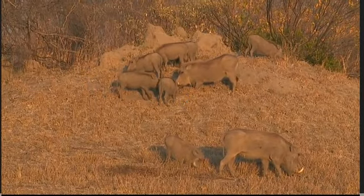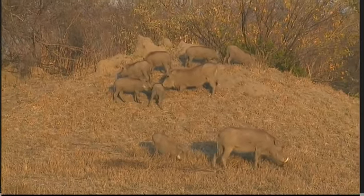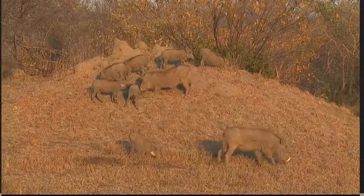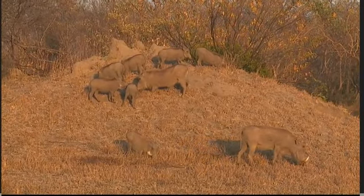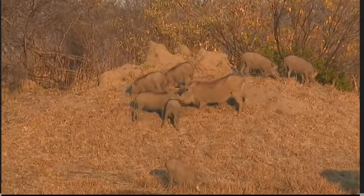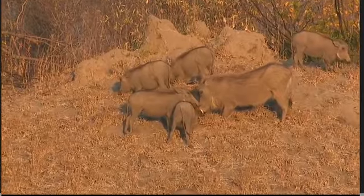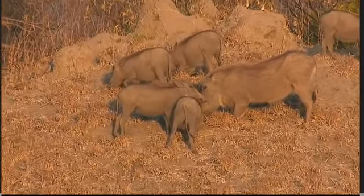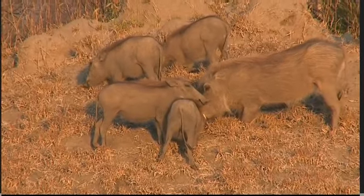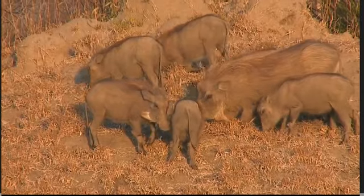Burrow, all those warthogs in one warthog burrow. Nice and warm, I'm sure, all of them together. So who can remember how to tell the difference between a male and a female warthog? You can send your answers to questions at wildearth.tv or use the hashtag Safari Live on Twitter.